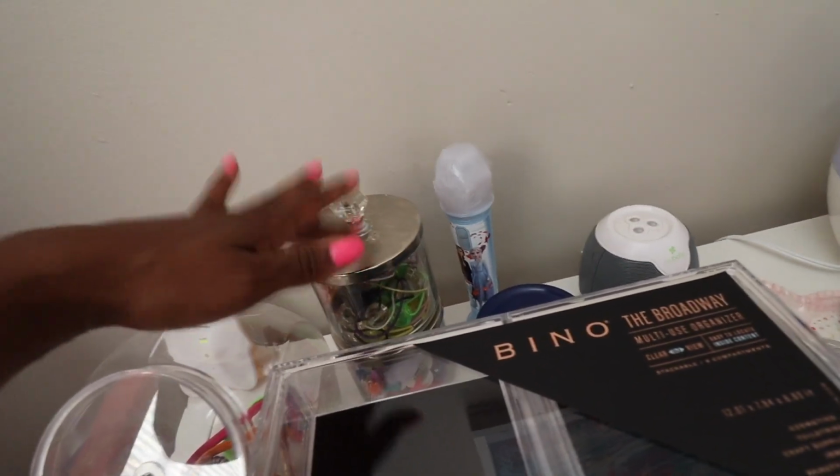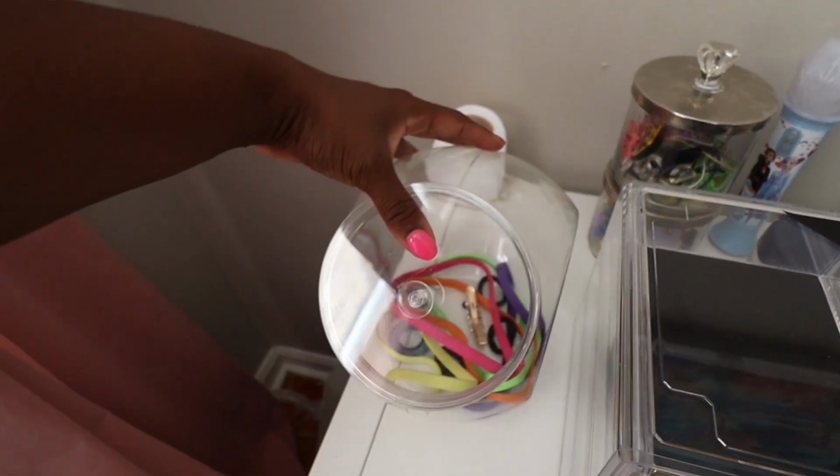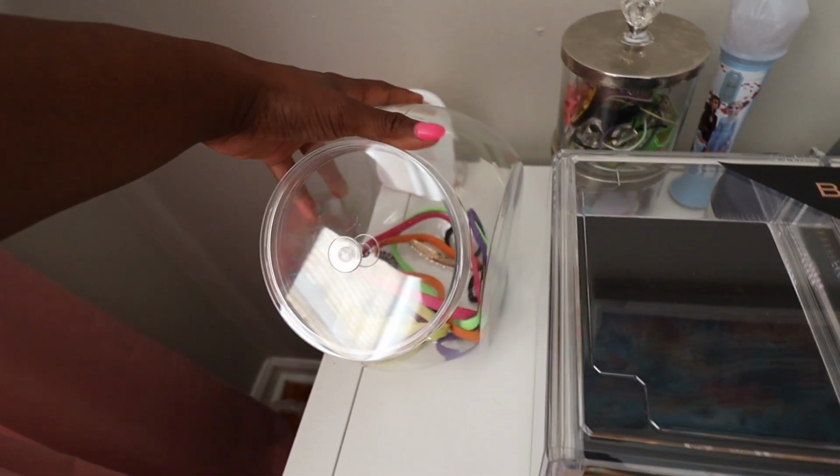keeping it in here. Probably just end up possibly getting rid of this. This is something I made years ago just because I didn't have anything else. And then it's definitely time to get rid of this as well. Maybe see if I can repurpose it for something else. But for right now, it doesn't really work.